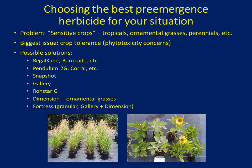In a lot of cases, you might have to test these herbicides out, but some of the softer chemistries that we've seen a lot of good safety with would be things like Regal Kade, Barricade, our granular pendimethalin product, Snapshot, that's probably the gold standard in terms of safety. Gallery is another one for broadleaf control. Ronstar G, we found it to be safe on a lot of different tropical plants and things like that.